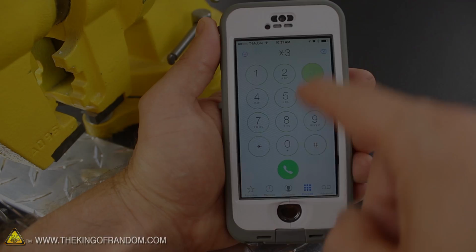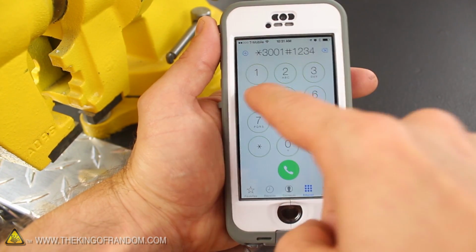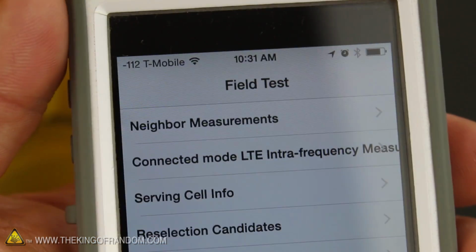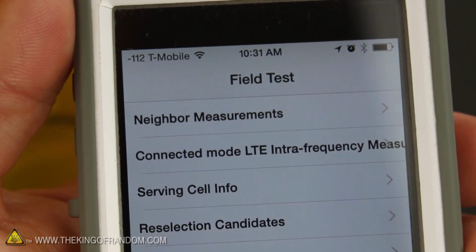Well, check this out. If you're on an iPhone, try dialing *3001#12345#, then press call. You can see it puts your phone in a secret field testing mode that shows the real strength of your signal in the upper left corner of the screen. I'll show you why that's important in just a second.